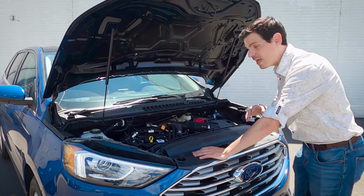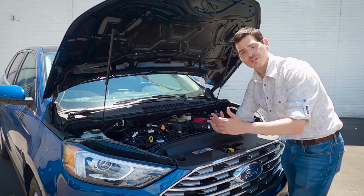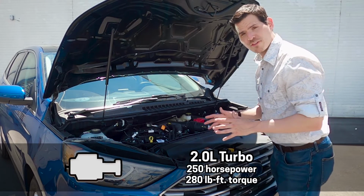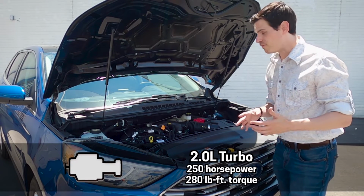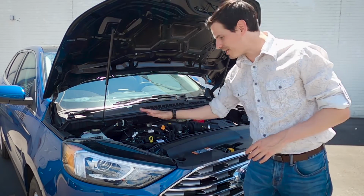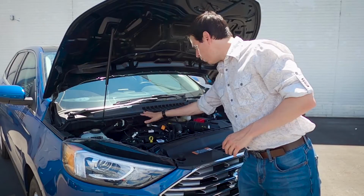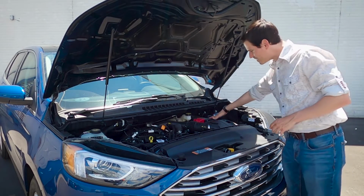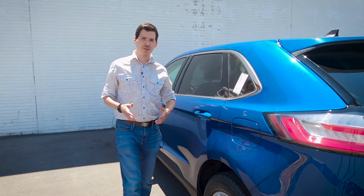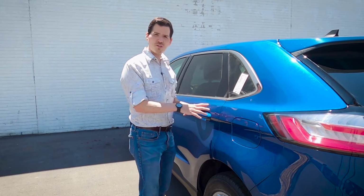Taking a peek underneath the hood of the vehicle. The Edge SEL only has a 2-liter turbocharged engine available as an option. From a power perspective though, this thing is going to be able to push out 250 horsepower and 280 pound-feet of torque, so plenty powerful when it comes down to it. Looking at some basics, we've got easy access if we need to top up our fluids, we can easily check our oil, and then we've also got easy access to our battery if we ever need to give anybody a boost.